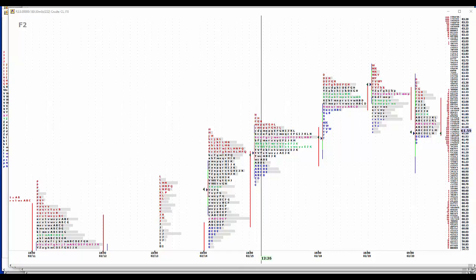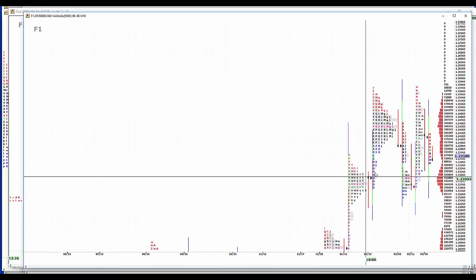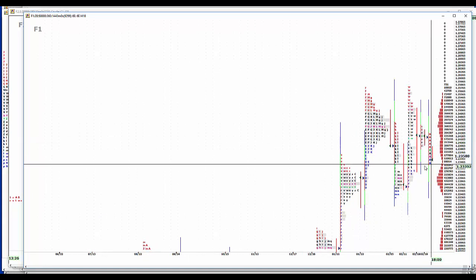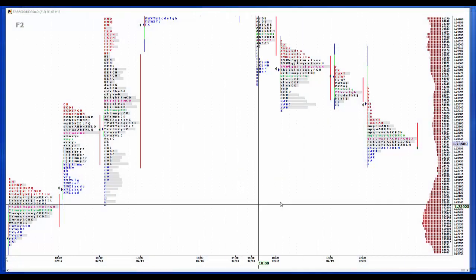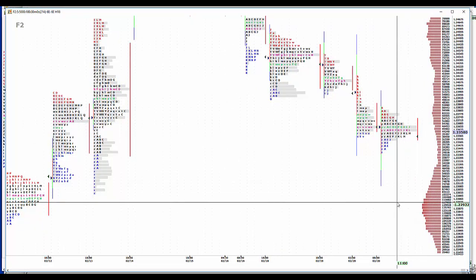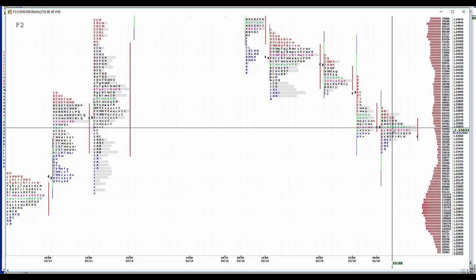Looking at the euro. Boy, Mario is not a happy camper. F1 says find a place to sell it. Not as weak a profile as the price action would say, and you can see that we don't have a lot of range today either.